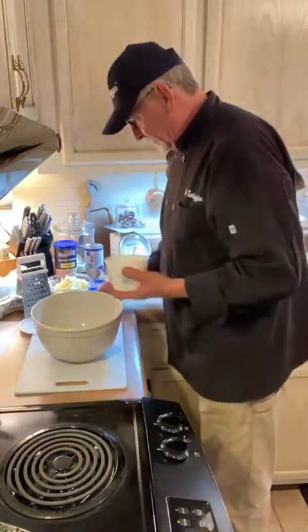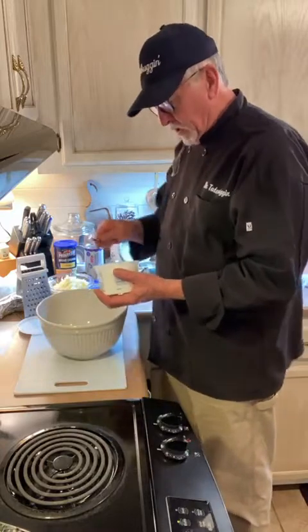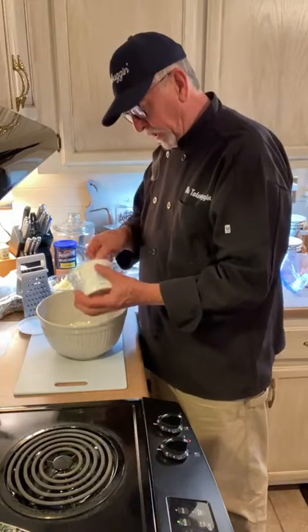All right, so you're going to need a big bowl, because everything gets mixed into one bowl. So we're going to use 8 ounces of this cream cheese spread.